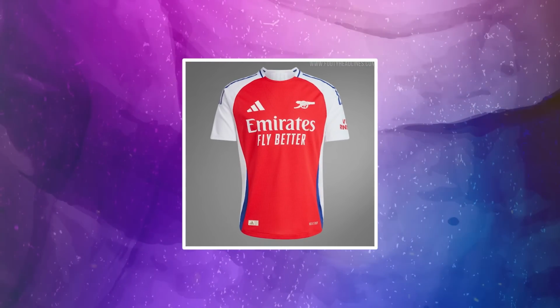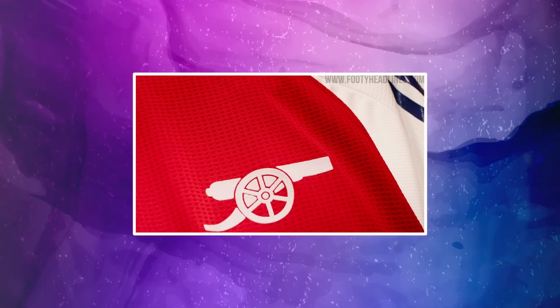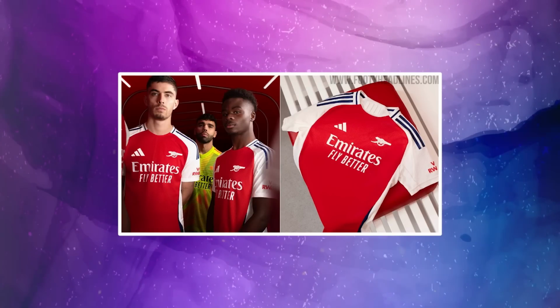Now, Dad, what are we starting with? Well, we've got to start with Arsenal, haven't we, Theo? This is the first time there's a cannon on there since 1989. Traditional red, of course, lots of white along the shoulders, a bit of blue at the sides, and again, the Adidas stripes on the shoulders. But what do you think?